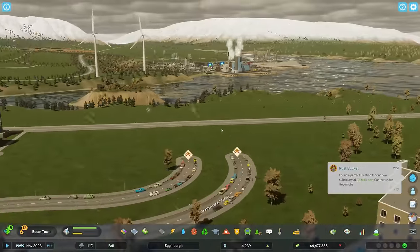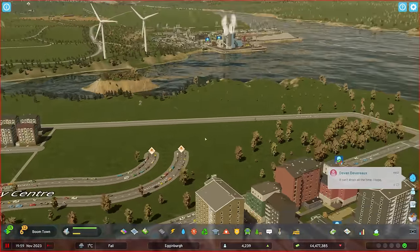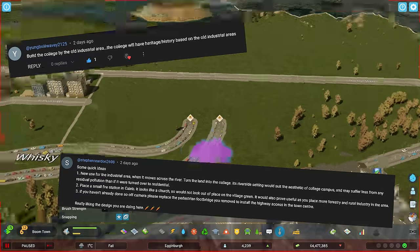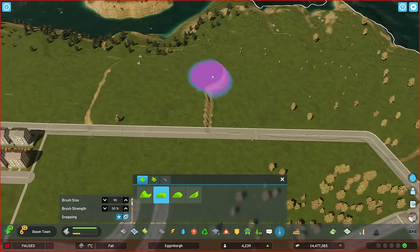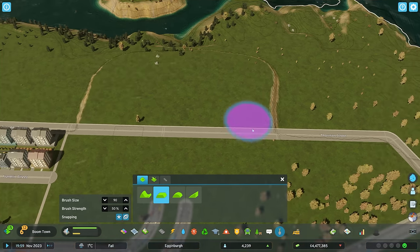So the first thing I want to do today is actually have a look at what's going to happen with this kind of centerpiece here. So we had a great comment last episode that we should actually put the college over here, and I think that's a really good idea. So let's do a little bit of level terrain. We changed this a little bit at the start of the episode. I did have a lot of our industry down here, but we're going to relocate that now to the other side of the river quite gradually, I think.